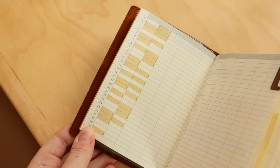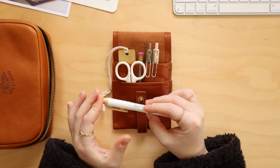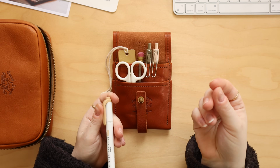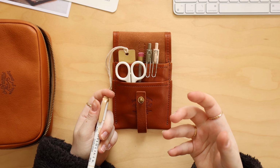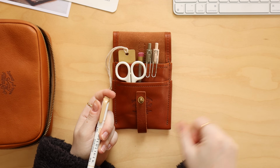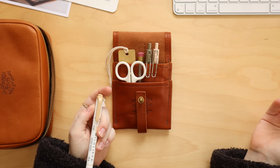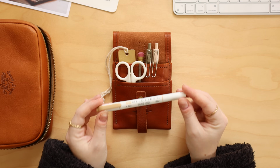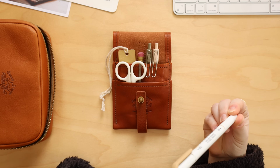A beautiful discovery on my end a couple weeks ago was that the chisel tip of the mild liner is the exact height of the boxes in the Travelers Company passport insert that I have. So I started using it to fill in the days when I worked out as kind of a yearly tracker. I've never really done a yearly tracker, but it has been the most fun thing to fill out and see and track my progress.